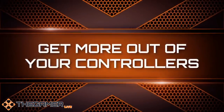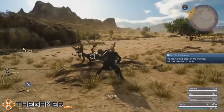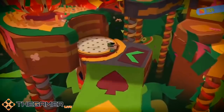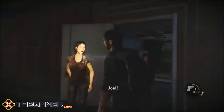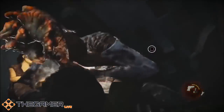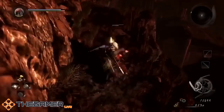Number 4. Get more out of your controllers. So you know how we mentioned before that DualShock controllers were nice? Well, they are, but they're also battery hogs. Now you might be asking, how? Well, the answer is the innocent-looking blue light bar. Aha! Caught them blue-handed. The thing is, the light on your DualShock controllers can be adjusted, which can save you some battery life in the long run.